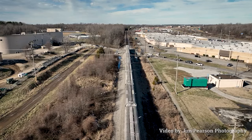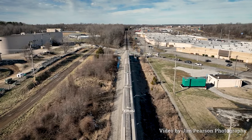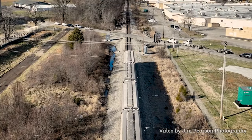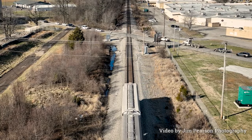There you have it, M513, clear of the McCoy Avenue crossing and heading south on the CSX Henderson cutoff. He'll join back onto the Henderson Main at Morton's Gap, Kentucky.